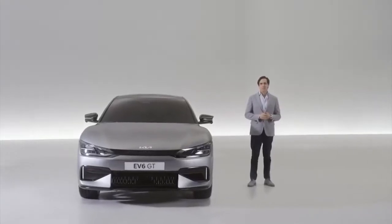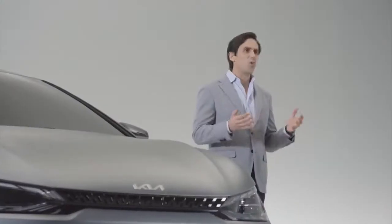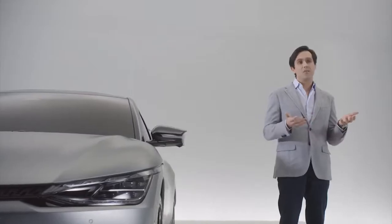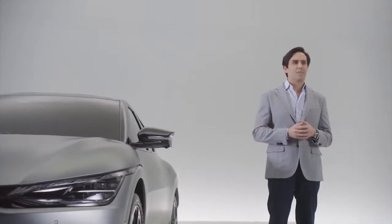Mobility is essential for the world's economy and for us as society. And we are aware of the challenges and the responsibilities we have as a mobility company to create, manufacture, and deliver products in the most sustainable way. Kia is committed to this challenge because we are committed to people and to society.